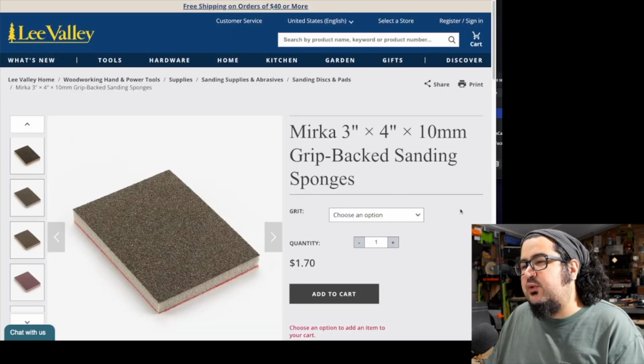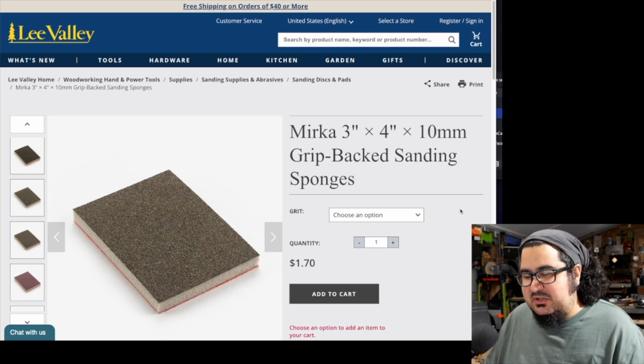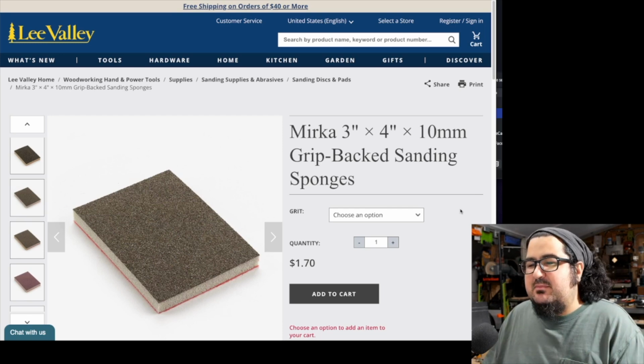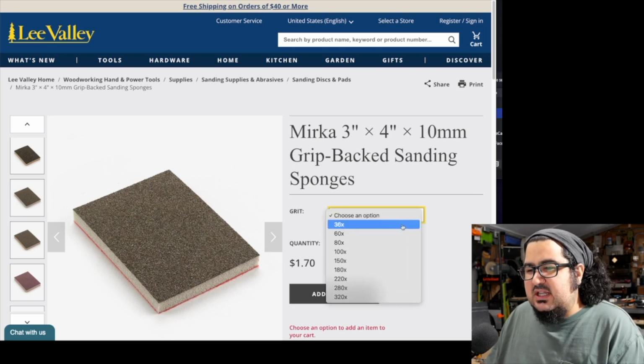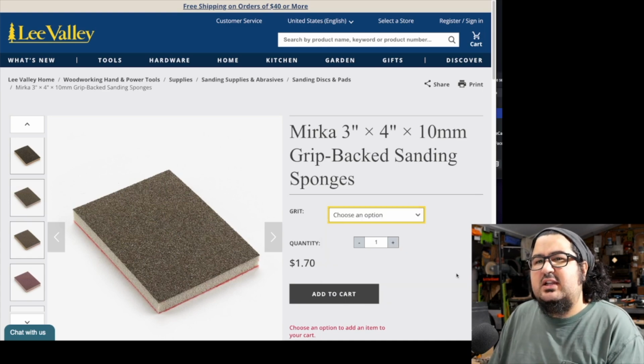Mirka 3-inch by 4-inch by 10 millimeter, mixing imperial and metric, grip-backed sanding pads or sanding sponges, $1.70 apiece. They come in 36 grit all the way up to 320. I can see these being handy to have around.